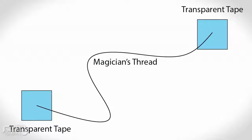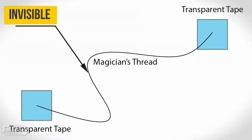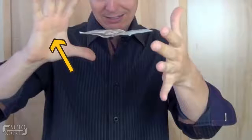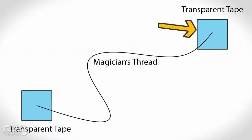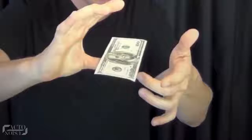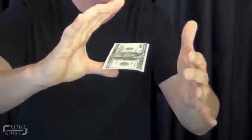There's a really thin thread known as magician's thread. It's an invisible thread, and here's how the dollar bill is attached to that thread. Also, a magician's wax is attached to both ends of the thread, and that wax can be stuck to almost anything on the fly. In this case, the wax is applied on the magician's hand directly, or using a transparent tape. Also, the fact that the thread actually goes through the center means that you can wave your hands above and below that floating bill, making this act look quite convincing.